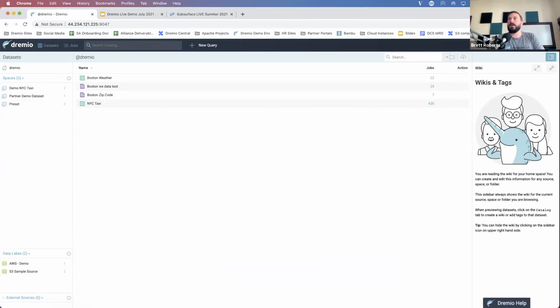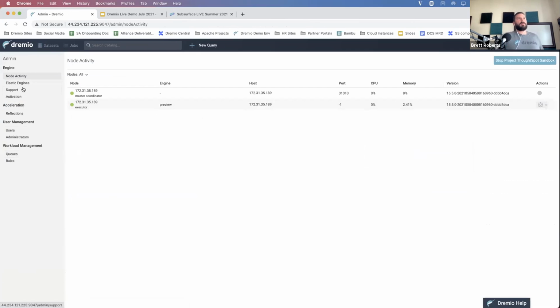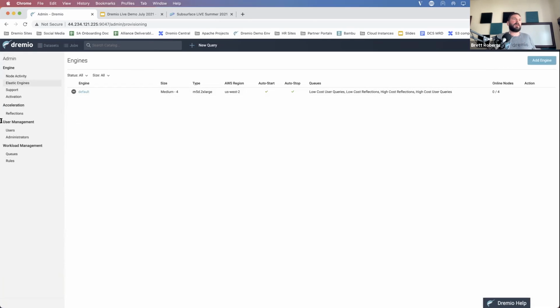Let's go ahead and log out. Or one thing I do want to show is, as an admin, this is a Dremio instance in AWS. So you have the ability to elastically scale your engines to handle query demand and query need. Right now we have one executor engine and one coordinator. But if we wanted to add more, we can scale up. We can scale just based on what you need as well. And these are auto stop and auto start. So it does help create a more efficient TCO.